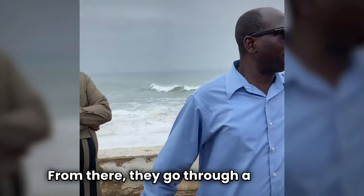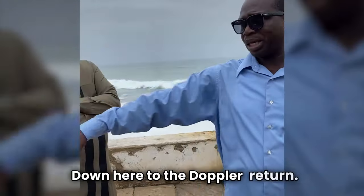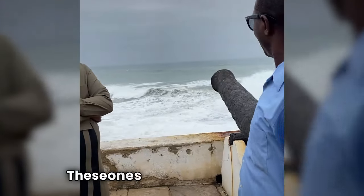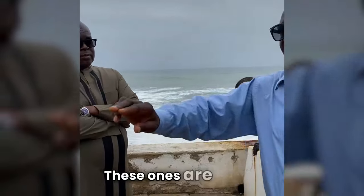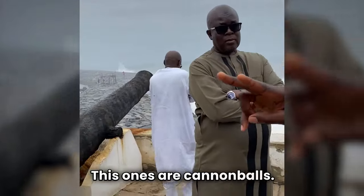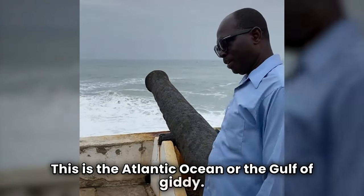From there, they go through a passage. So there's a big hole through here, down to the door of return. These ones are cannons for the British to attack other Europeans. These ones are bullets, so these ones are cannonballs. These ones are cannons. This is the Atlantic Ocean, or the Gulf of Guinea.